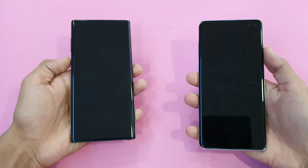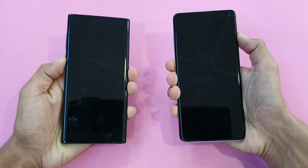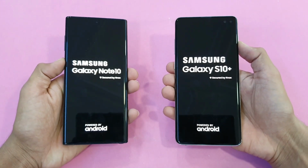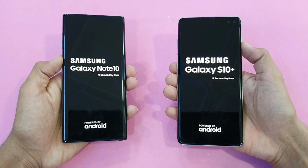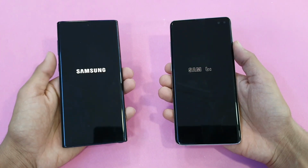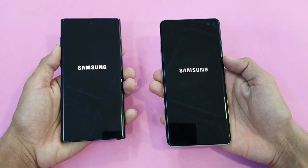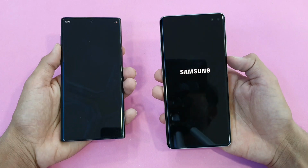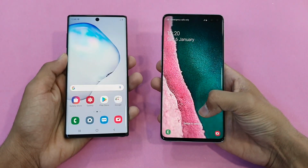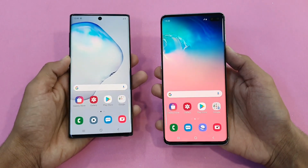So let's quickly boot both of these phones up at the same time and look them up first, about the same on both phones, and let's see. Very interesting speed test. I'm going to show you how much the difference is between the Note 10 versus the S10 Plus. And you can see Samsung Galaxy Note 10 is just a tiny bit faster there, followed by the Samsung Galaxy S10 Plus, about 1 second difference there.